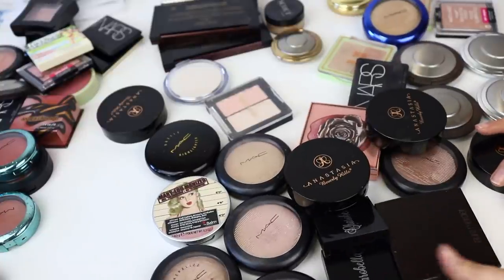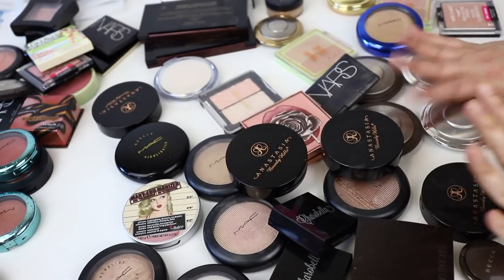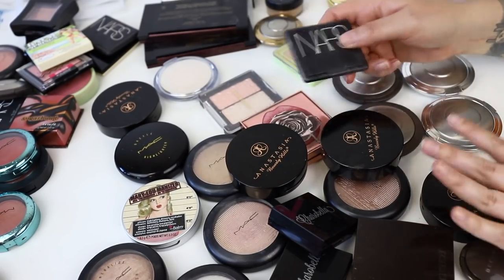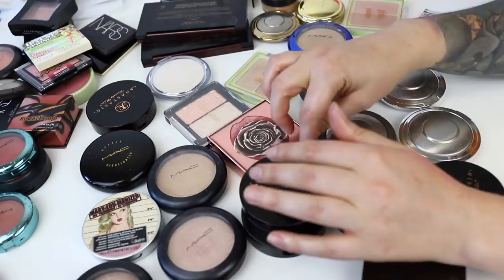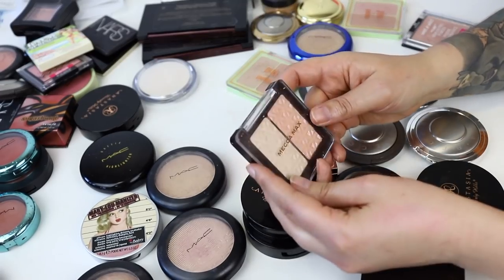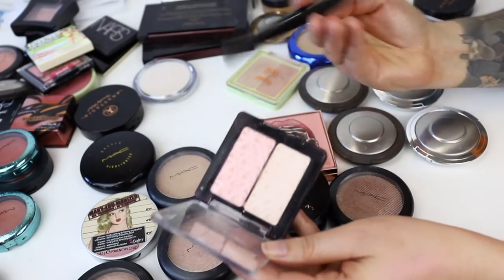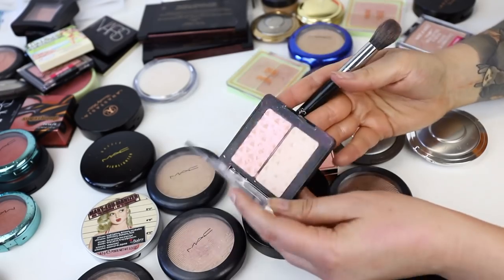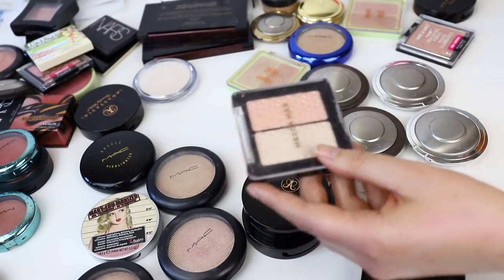All right, I've just been swatching, and I've been putting a few things on my face, and I've decided I'm going to get rid of this NARS one. I do like it, but I don't need it. Everything else, I think I might pass on this one. I really like this side, but I don't like this side. I love this color swatched, but I don't love it so much on me. It looks too pink, so I'm going to pass that one on too.